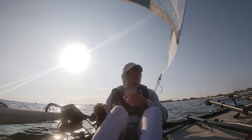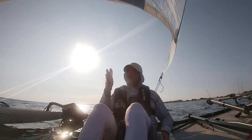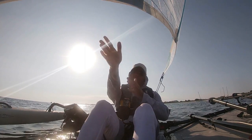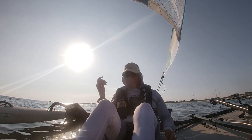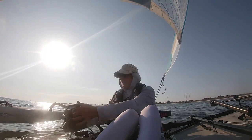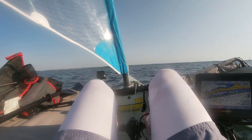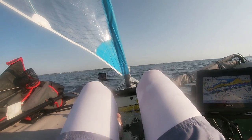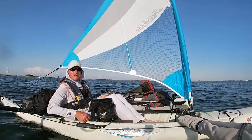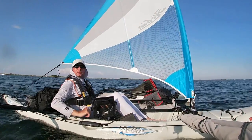A quick tip in case you guys don't know, the dagger board counteracts the wind pushing the boat sideways, creates force, so you go forward and you sail a lot better that way. All right, doing 4.6 miles an hour. Gonna have some decent wind, I hope, today. Hoo-wah.